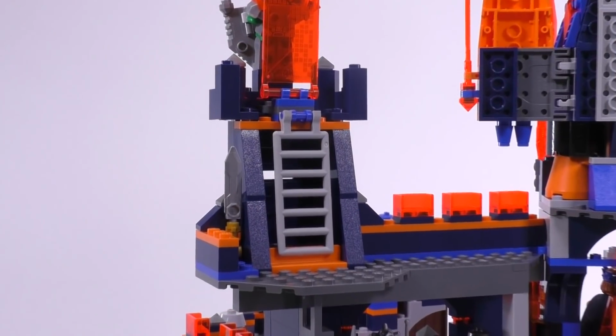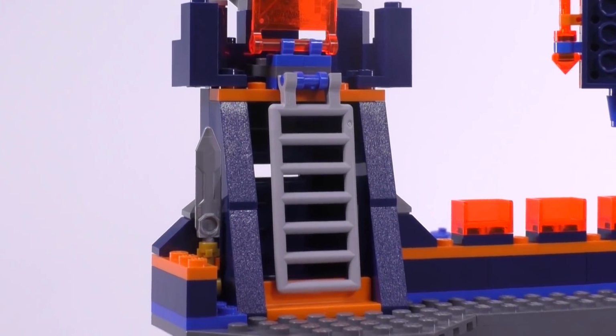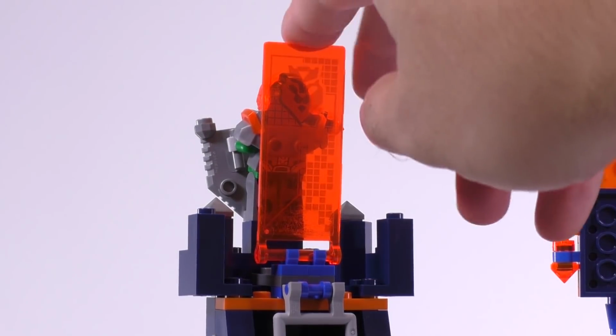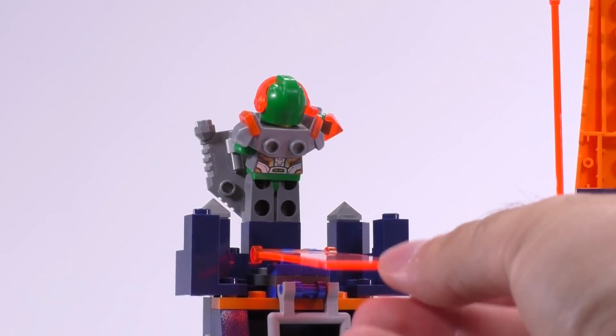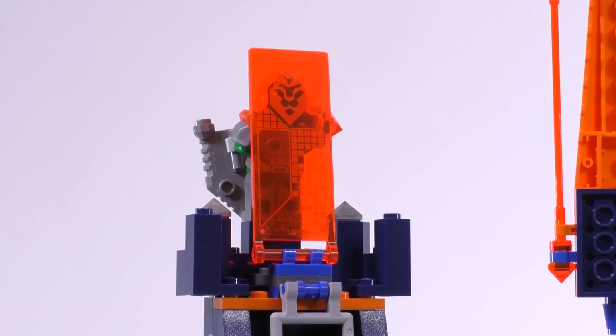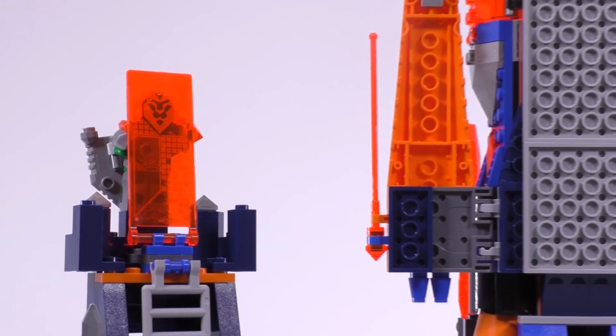The upper section here is holding 2 towers, the defensive towers. Those are also pretty awesome. There is a shield in the back of each, so you can move it up and down a bit. There is a sticker on it. So there is a nice overlook on the entire castle and the adjacent grounds.